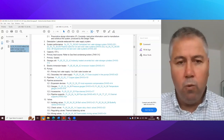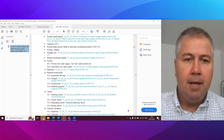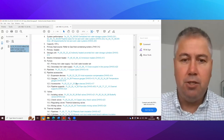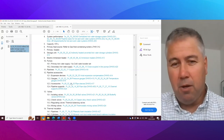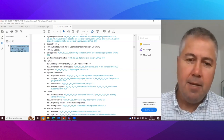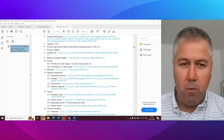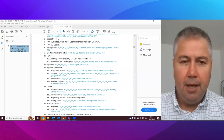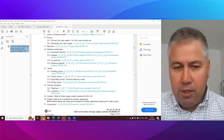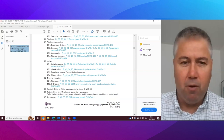So all the stuff that you'd expect to see as part of a domestic hot water system. Things like your expansion devices, pressure gauges, temp gauges, right down to accessories, things like sleeving as we go through walls and stuff like that. So again, into very fine detail to allow you to spec right down to the nut and bolt if required. Various sections of valves, the variety of valves that you need. Obviously, insulation is really key on a pipe system like this, so again, it enables you to specify this.